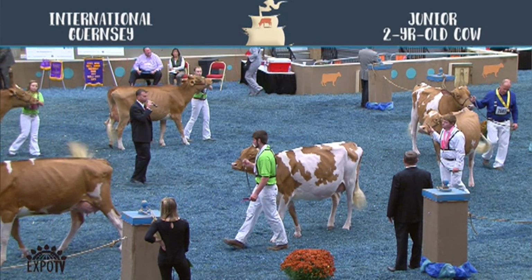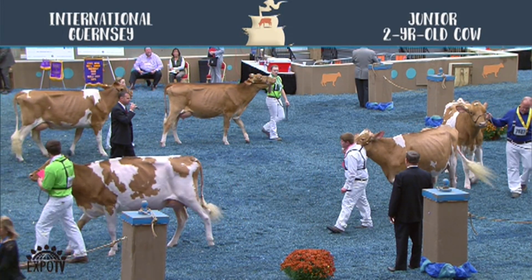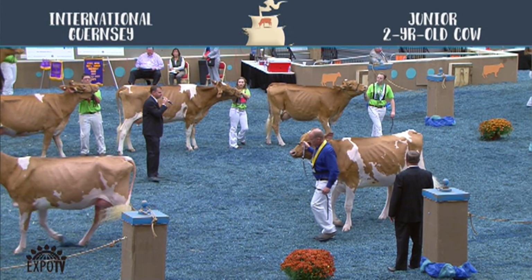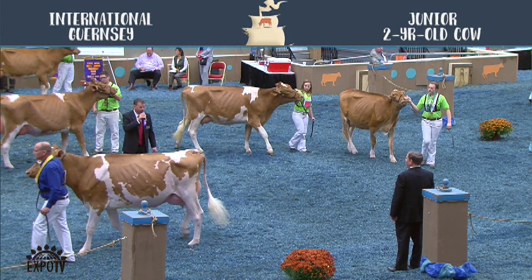Then another beautiful uddered cow coming out here in fourth. Fourth over fifth, again, it's on the snugness of her attachments, the way she carries her udder a little higher above the hock today than the big framey cow we have here in fifth. It's that advantage in her frame and her size and scale and width and power that gets our fifth cow over our cow in sixth.